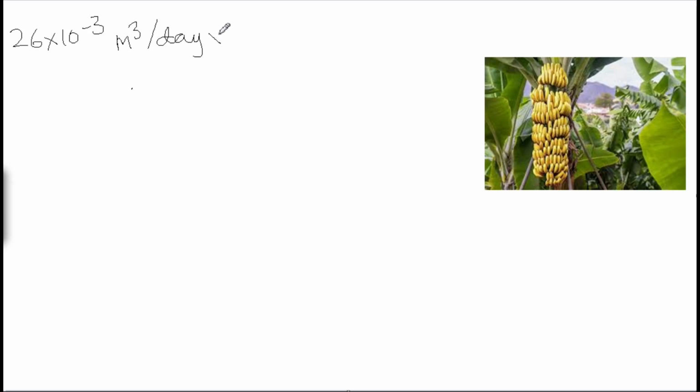And it takes 2 years to harvest the banana fruit. So that's 2 times 365 days. And the cost of this water per metre cubed is 0.8 euros, 80 cents. That's euros per metre cubed. So I can cancel the metre cubes with the per metre cubes. I can cancel the days with the per days.